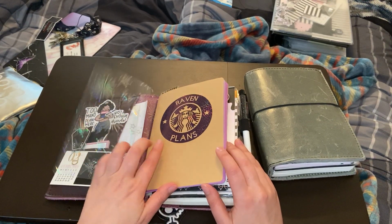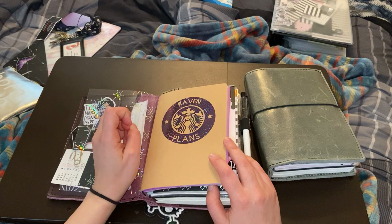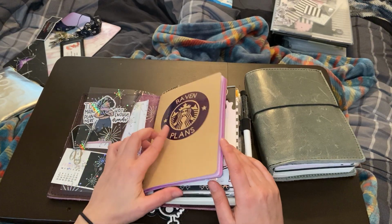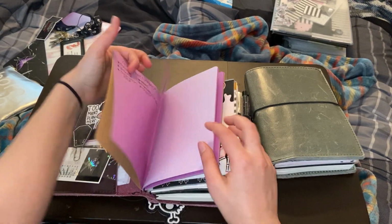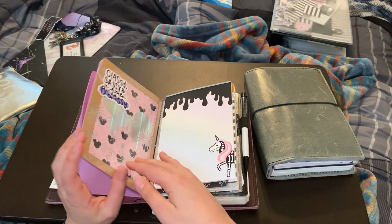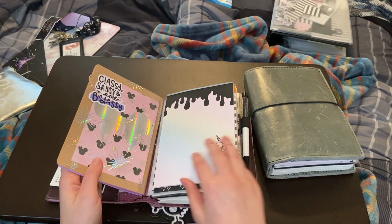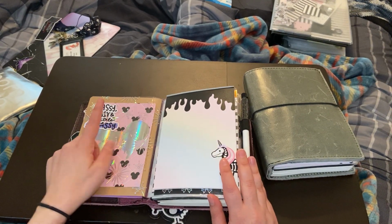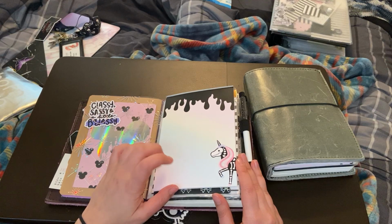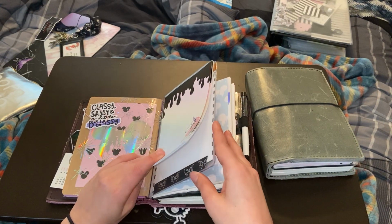This insert is from Yellow Paper House. The vellum is from the Honeybee shop from the Babe Box. And this Starbucks decal is from Kimmy Creates on Etsy. She's lovely, and I've ordered a lot of stuff from her. And these floating tabs are from Martha Plans, also on Etsy. And this is just general notes for when I need to jot something down about pretty much anything. This die cut is also from Banana Doodle shop. This is from the Foxy Fix and Mini Planner Vibes collaboration.